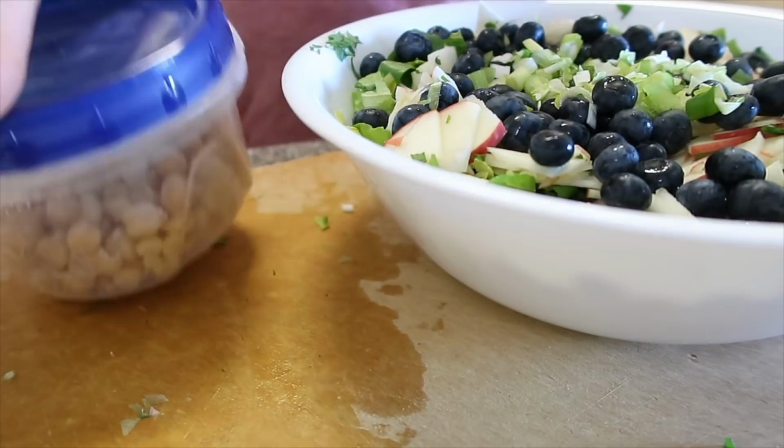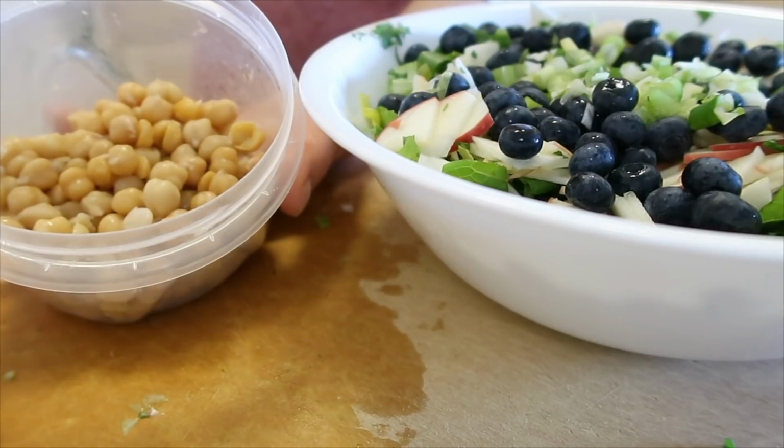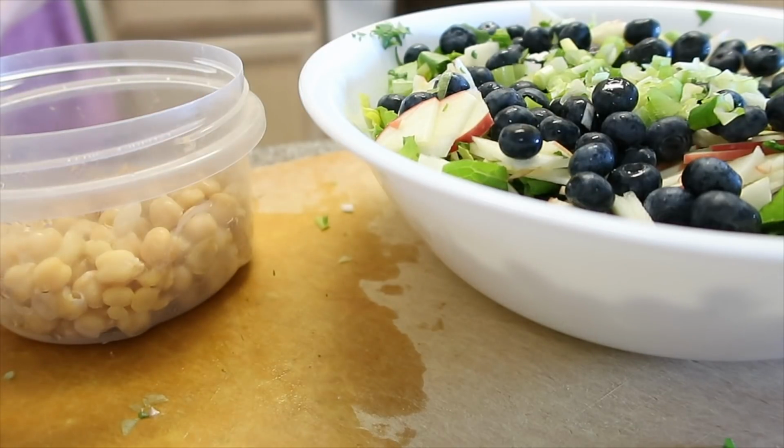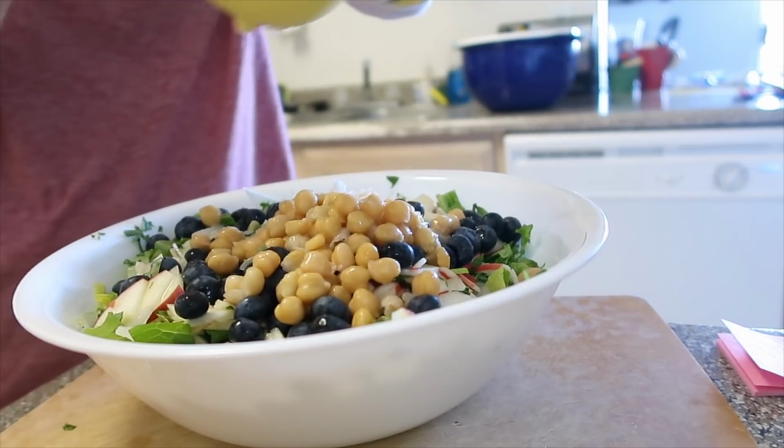Then we always want to have some beans in our salad. So I made these chickpeas the other day, but you could easily use canned chickpeas if you like. And half cup it. This is the basic salad. Some fresh lemon.